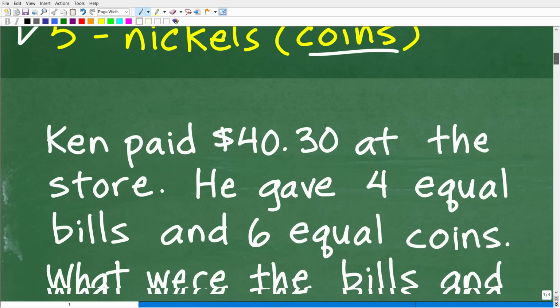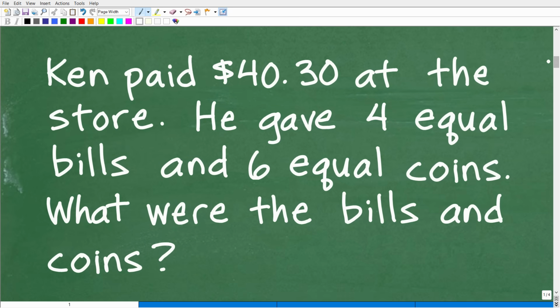And anytime we're dealing with a money problem, we need to understand the different terminology that goes along with it, right? So Ken paid this amount of money, and the question's asking about bills and coins. Anytime you're dealing with a math word problem, by the way, you always want to use the rule of three, which is to read the problem at least 3 times so you can fully understand what's going on and understand the question.